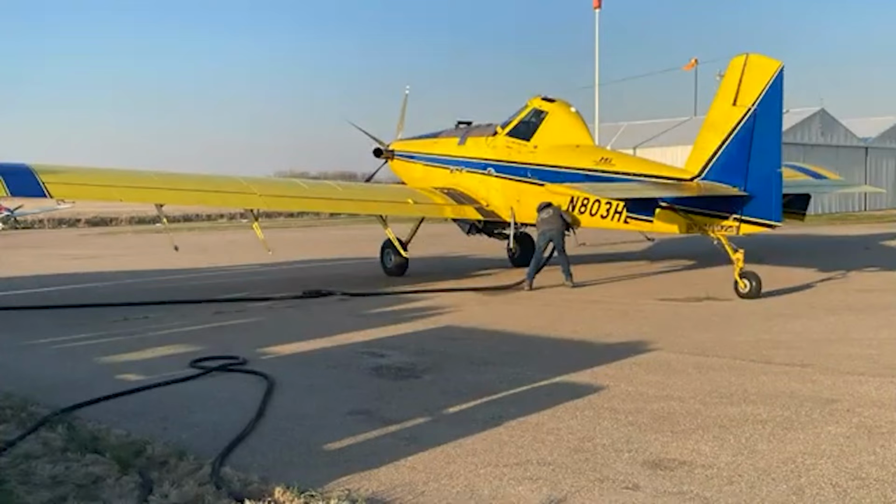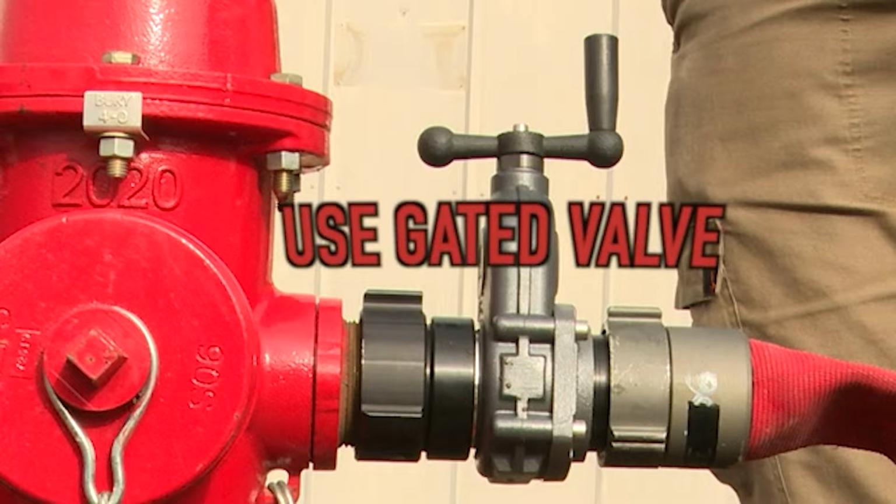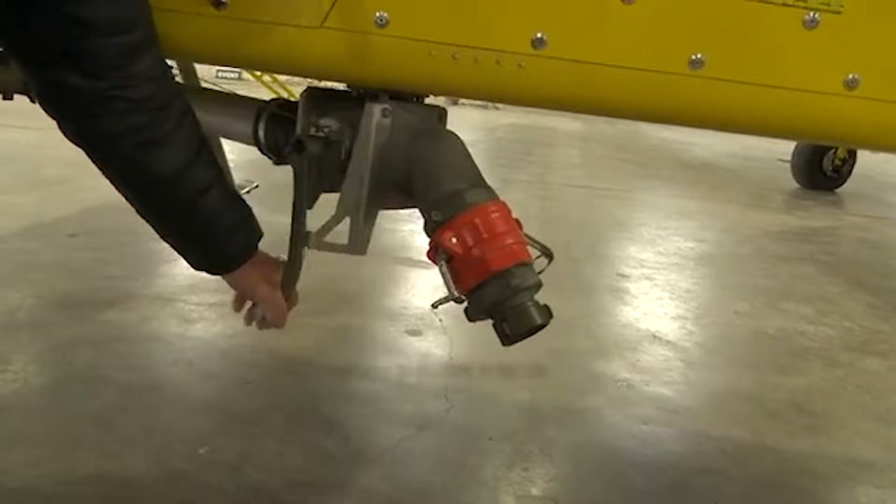Once the pilot waves you off and says, okay, I'm full, I don't need any more, you want to shut that off at the hydrant or the gate valve first, then you want to walk back over to the airplane. The next thing you would do, as long as there's no pressure on the line, you would shut this valve and unhook this cam lock and walk away.